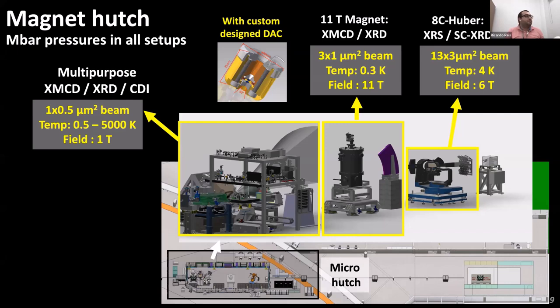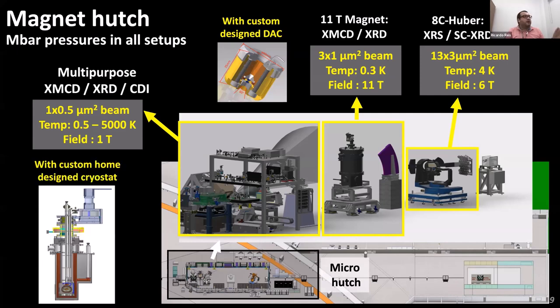multi-purpose setup. We have so many things here, a lot of optical elements that allow us to do a visible Raman, to calibrate the pressure. It's also the setup that's going to allow us to do laser heating. We also have a special cryostat that we just developed here in our group to be able to cool down large volume samples like a pressure cell. So we designed and built this cryostat here in our campus.